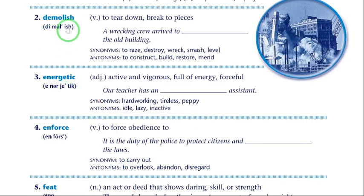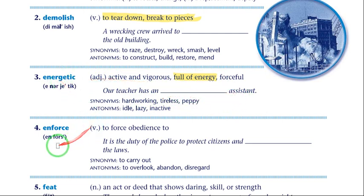Now, demolish. Demolish is a verb and it means to tear down or to break to pieces. So, a wrecking crew arrived to demolish the old building. Energetic. Energetic is an adjective and it means full of energy. Our teacher has an energetic assistant, so our assistant is full of energy.